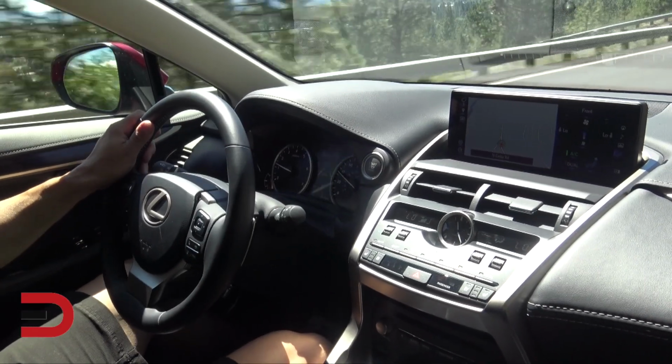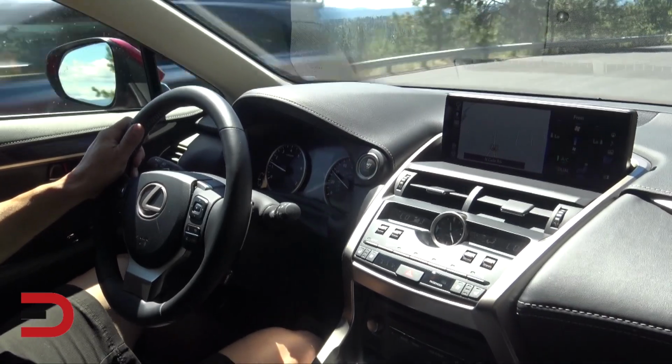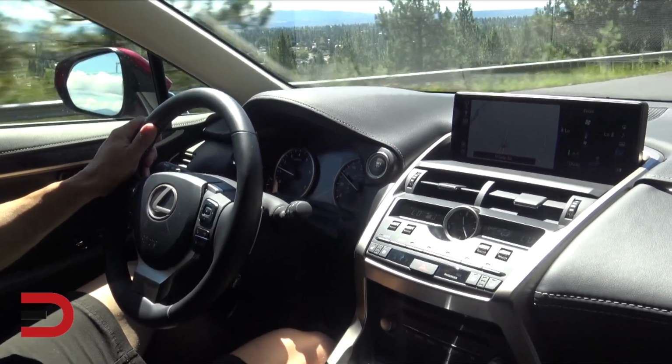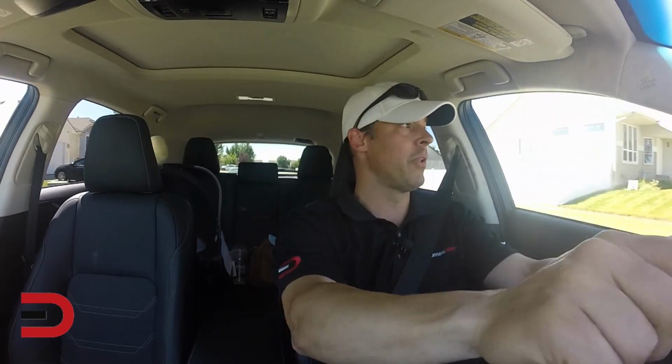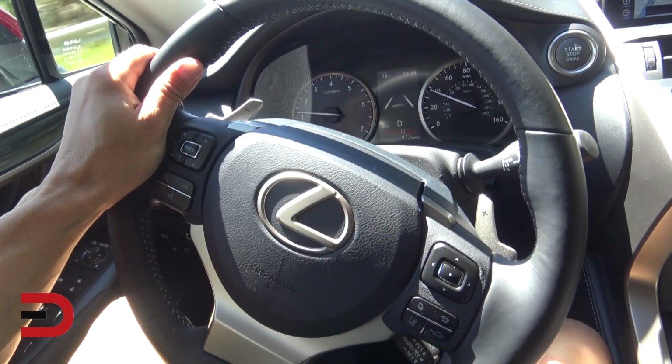Another nice element about this car is how bolstered these seats are. Not only do I feel up higher, I feel snug, so I feel very confident and controlled going through corners, going up and around curves, and so on. Overall, it's a very comfortable car to drive.